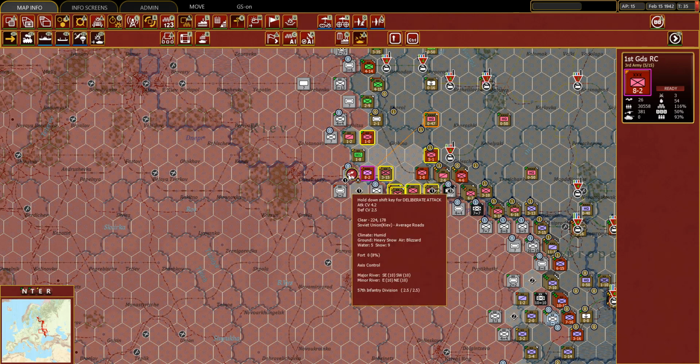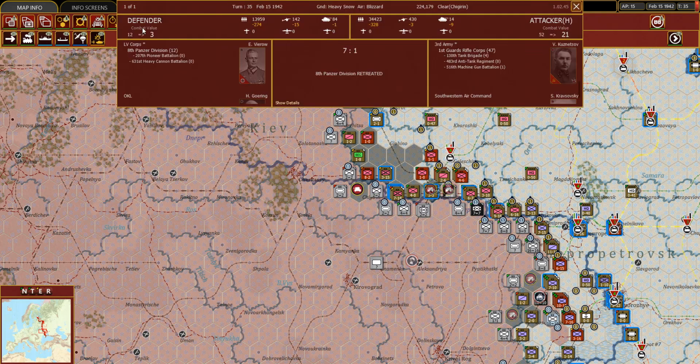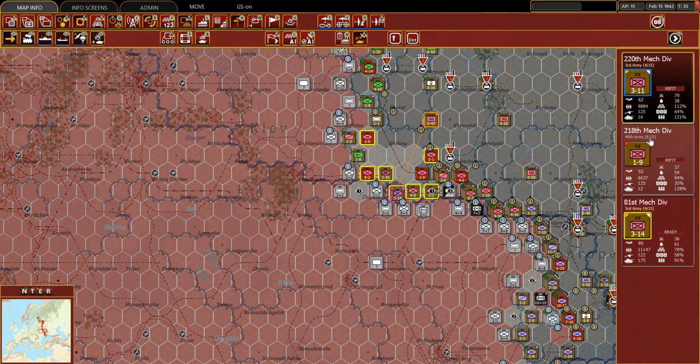Should have kept him on this guy. Could have attacked again potentially. What were the odds? A 3 against a 21. So they're also not doing that great in terms of offensive. Do I risk it? Do I risk it?